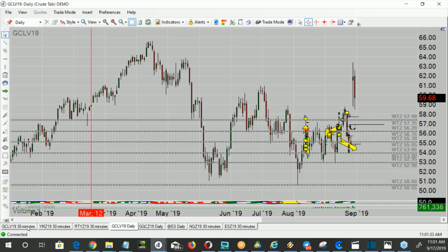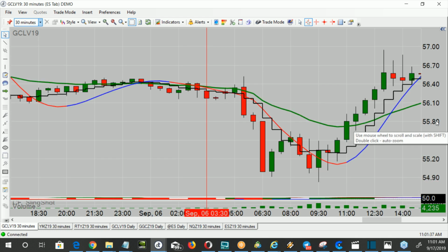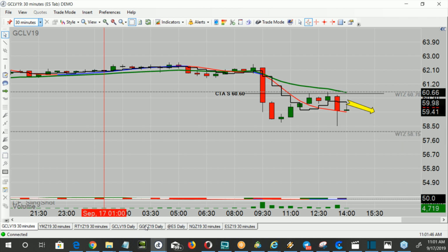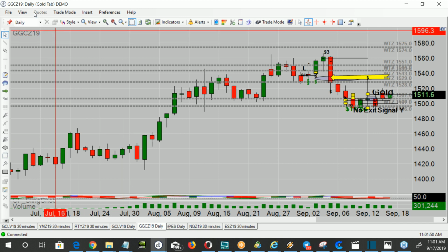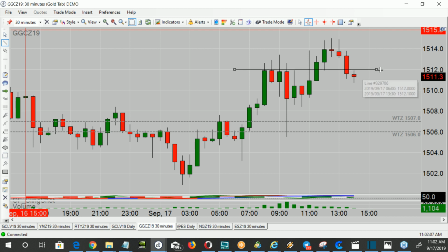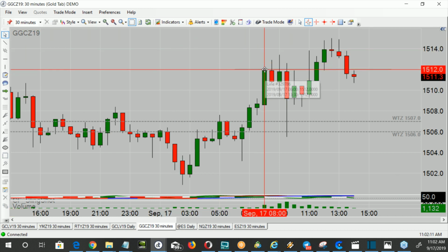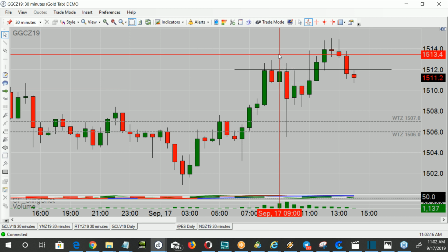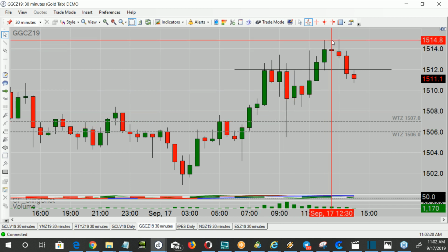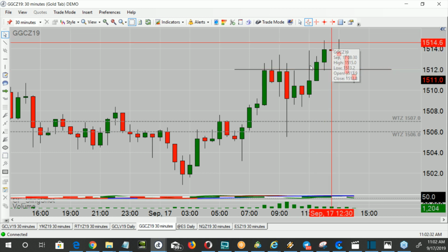Crude, we already covered in depth. Next would be gold. Let me put this back on a 30-minute. Okay. On gold, Concierge Trade Alert said to consider being long 1512. So that's right there. Okay. So the initial move took us up to 1513.40, so that's $140 per contract traded. Back below the trigger, back to weekly trading zone from last week. Confirm it as good support. Off we go again. And this time we make it to 1515, so that's $300 per contract traded.